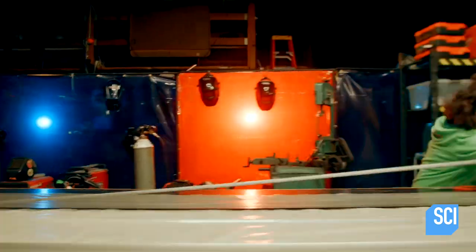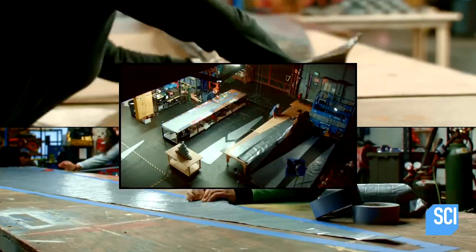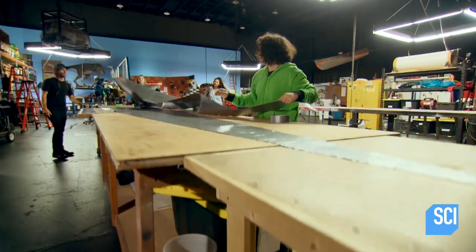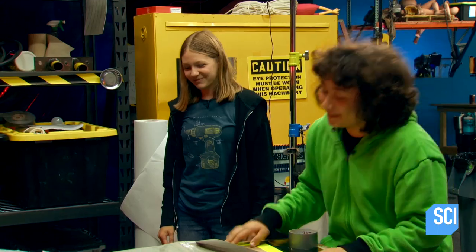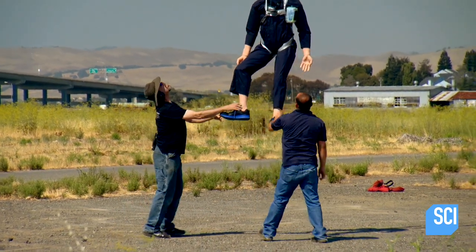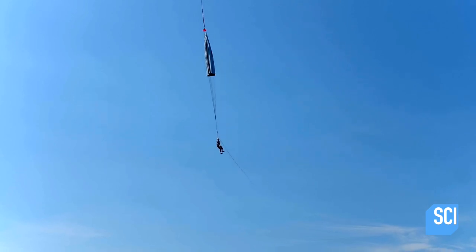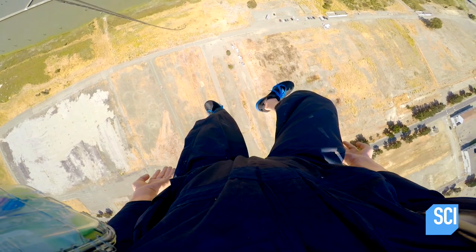Utilizing 187 rolls of duct tape to make 2,000 feet of rope and a canopy of 500 square feet, it's been a monumental undertaking. Buster's off the ground! And this is the moment of truth. Will a duct tape parachute save your life?